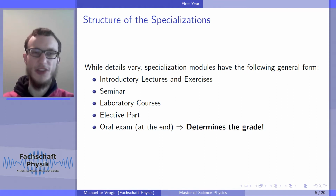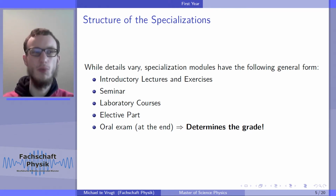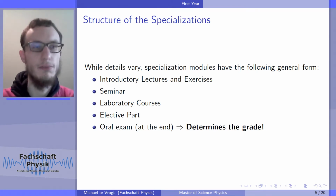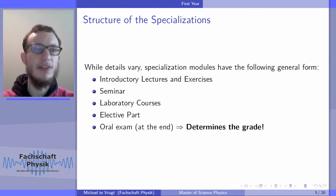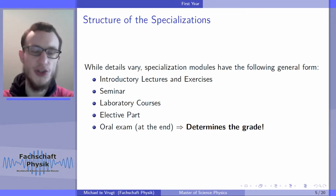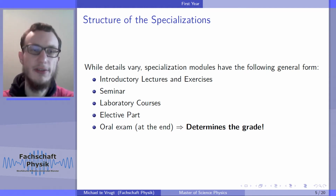So, for example, if you do material physics, you have to do the lecture Introduction to Material Physics 1 and 2. If you do condensed matter physics, you will do Introduction to Solid State Theory, and so on. Then there is a seminar, typically at least one, although you can do more. A seminar means that you will have to give a talk about a topic that you're assigned and that you can then get literature on and give a presentation on.